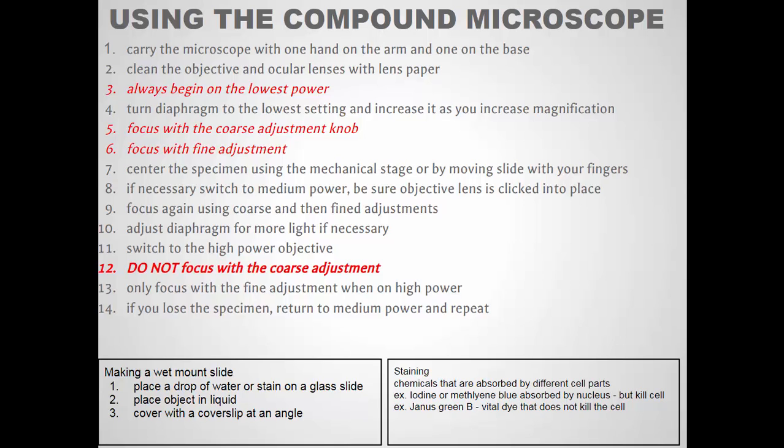So whenever people are trying to find something in high power and they call me over and say, I don't see anything, my first step is to go back to low power, find the specimen, focus it, center it, switch to medium, focus, center, then switch to high power.